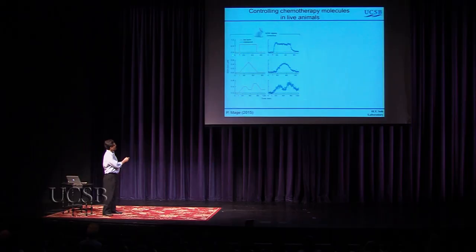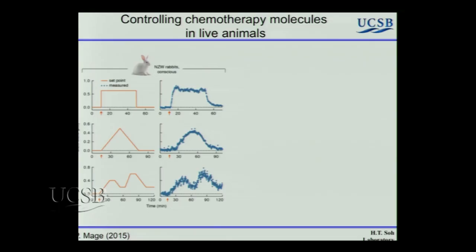And control any molecule that we choose in any waveform. So let me explain what this is. In a computer, this is time and this is concentration that we want in that rabbit. At time equal to 10 minutes, we want a concentration to be 10 micromolar for this long, and at about 50 minutes, come down to zero. Our feedback circuitry, in concert with a real-time sensor and the infusion pump, can make that happen. Or we could have other waveforms of our choice.